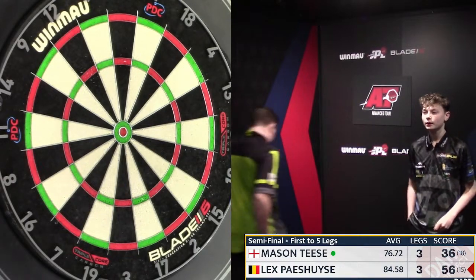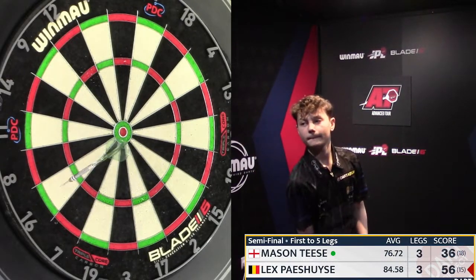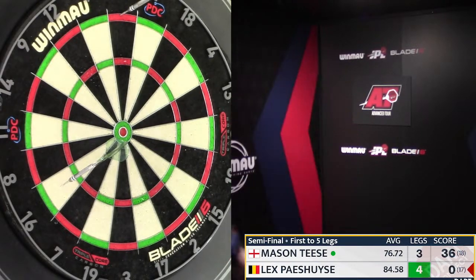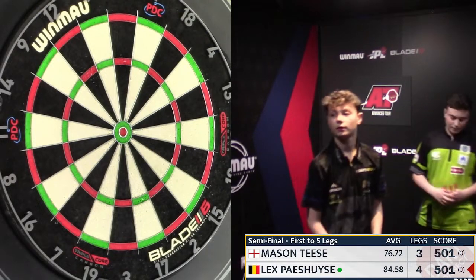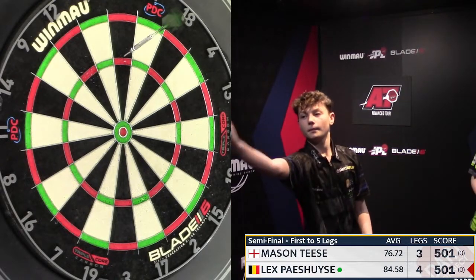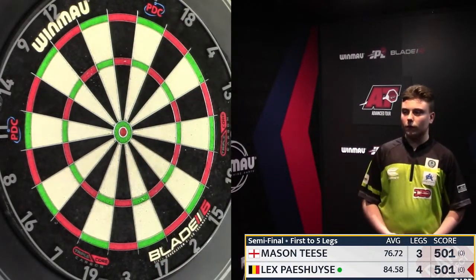So Lex, usually on the veranda, puffs out his cheeks for his first bit of emotion. Double tops for 4-3. Lands it perfectly, and he has the throw in leg number 8 to seal the deal and go into the final. Mason will be disappointed with that. It was a great attempt at the 103.